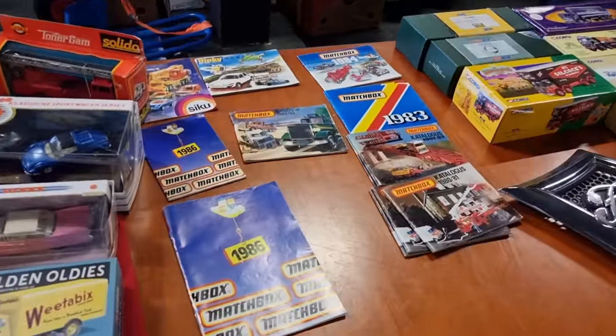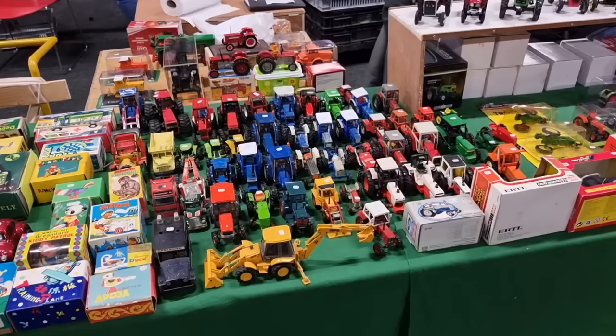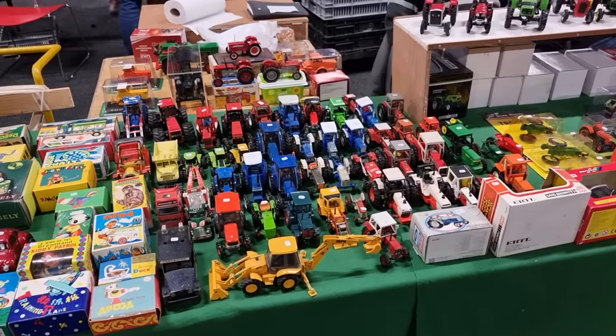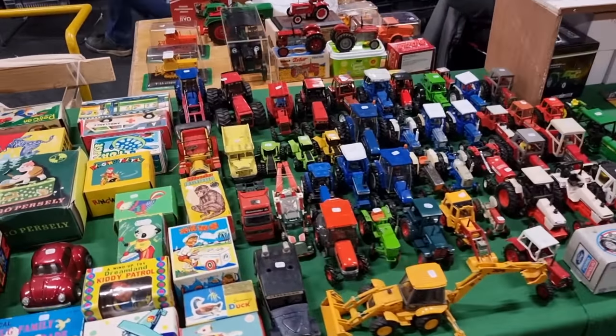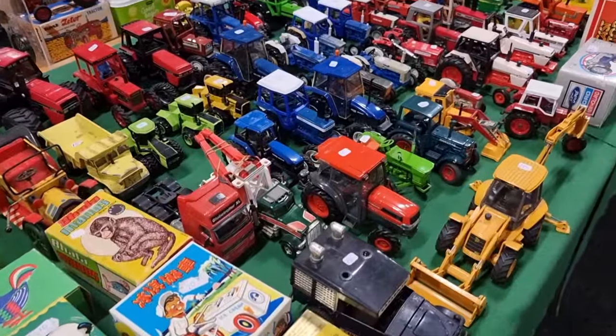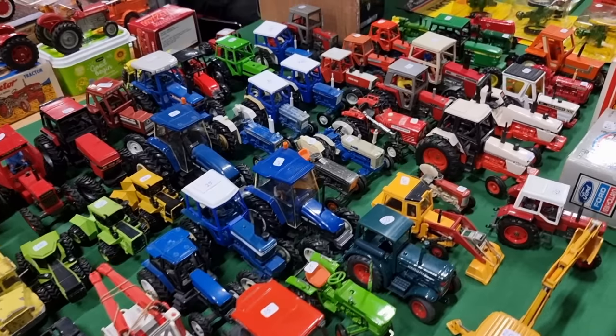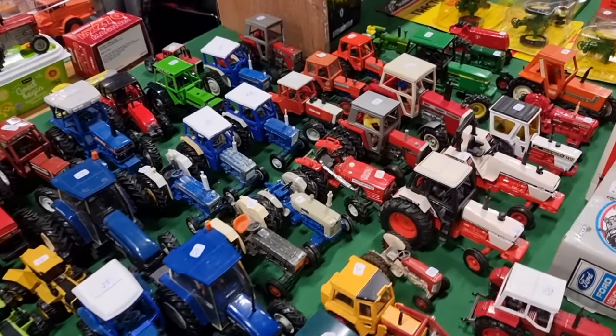Ooh. Interesting. You know how I think about tractors, and when I see tractors, I have to make a video. I even see some 1:64 scale tractors. Whoa, going to do a close up right away.